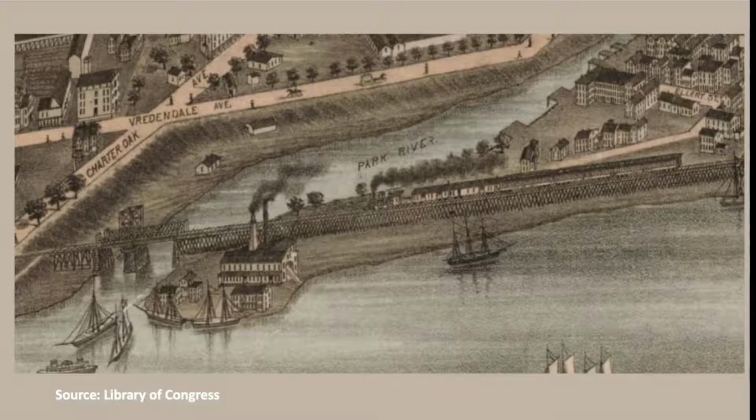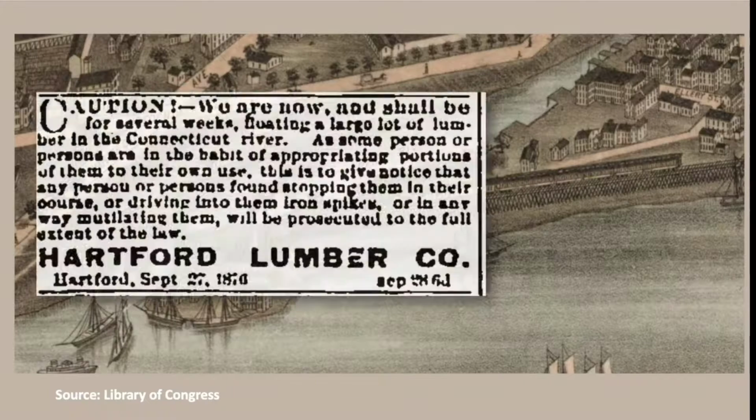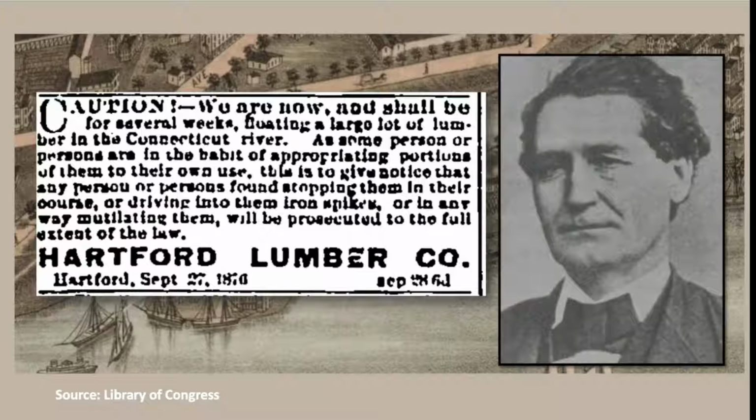In 1876, the Hartford Lumber Company was established at Dutch Point. The president of this new concern was John Ross, a legendary lumberman from Bangor, Maine, who for years had been in charge of the log drives on the west branch of the Penobscot River in eastern Maine.